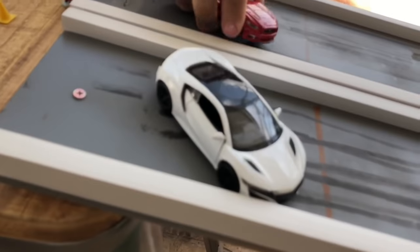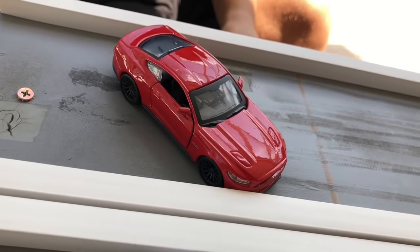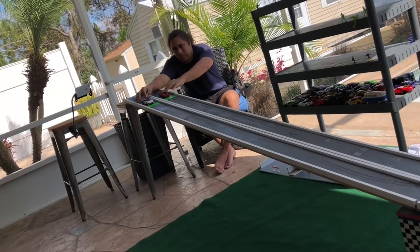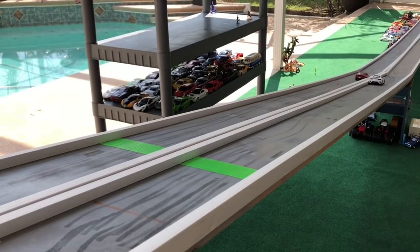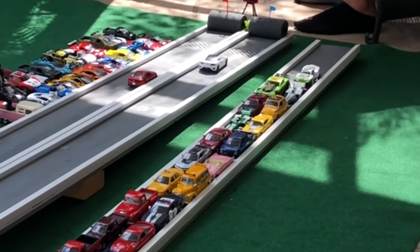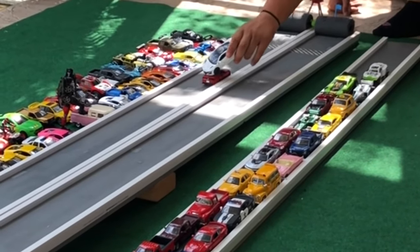Two more. Ooh, look at this. New Acura NSX taking on 2018 Mustang. I like these new NSXs. Go for it, Josh. Marks, set, go. Oh, man. Marks, set, go. Not even with the hybrid motors. The 2018 10-speed Mustang takes it.